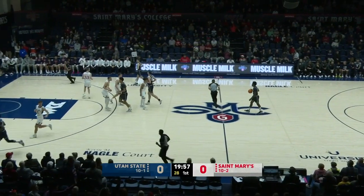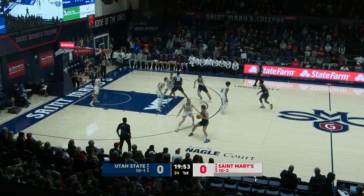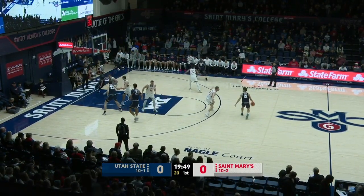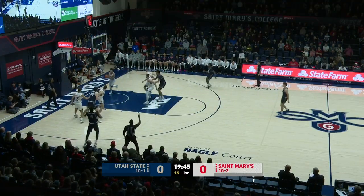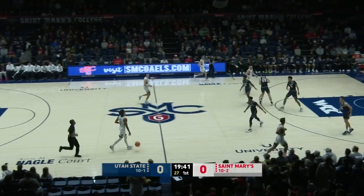Opening tip-off, and they'll move it from right to left. St. Mary's in the home whites, Utah State in the dark blue tops and shorts. It's run by Falslev. Martinez wants a quick three. It brushes the net, and Jordan Ross has it for the Gales.